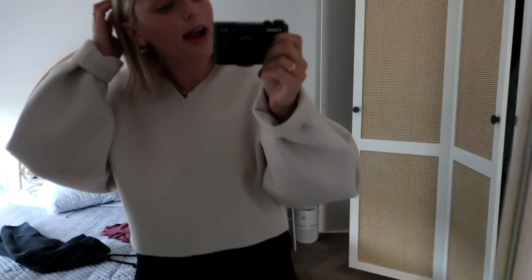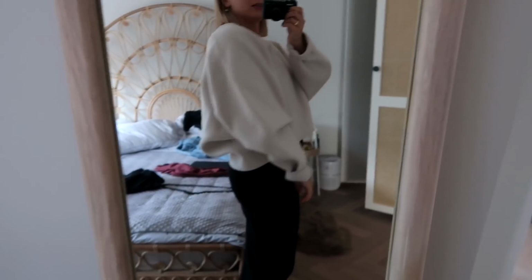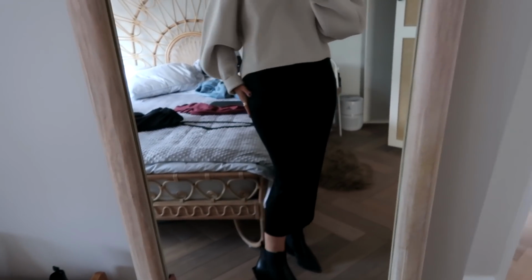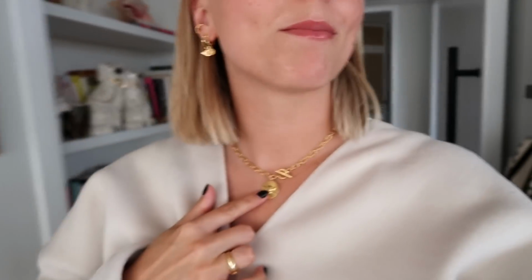Let me show you what I'm wearing. I have this sweater, which is from Totem. I really like it because it's kind of like a weird, cool shape. It's like baggy, but it's cut in a really interesting way. And then I also have a black skirt on from Totem. It's really nice. My Acne boots. And I'm wearing, sorry, I'm chewing some gum, the Goddess T-bar medallion necklace, which I really love. So I am going to lint roll myself and get going.